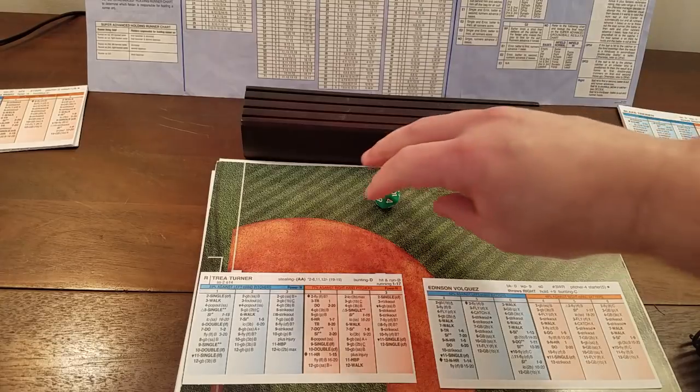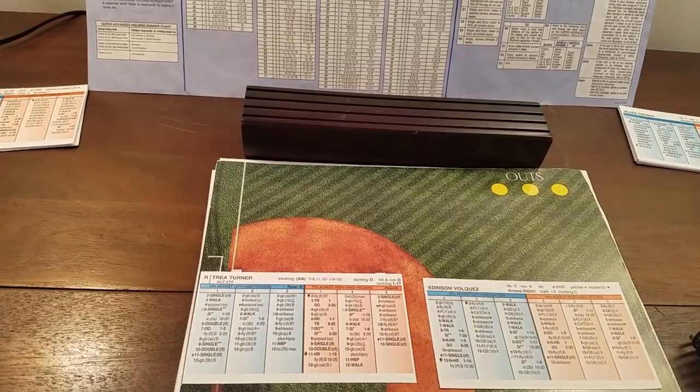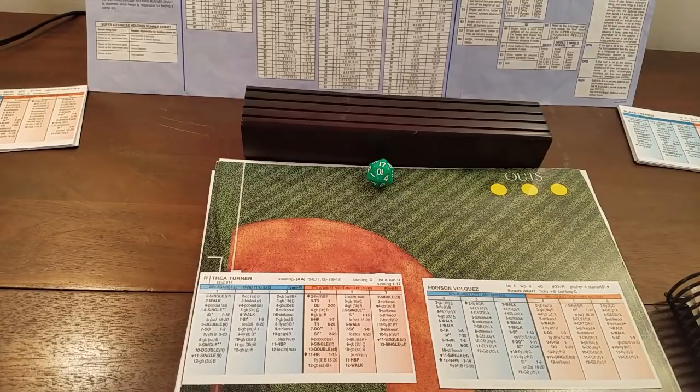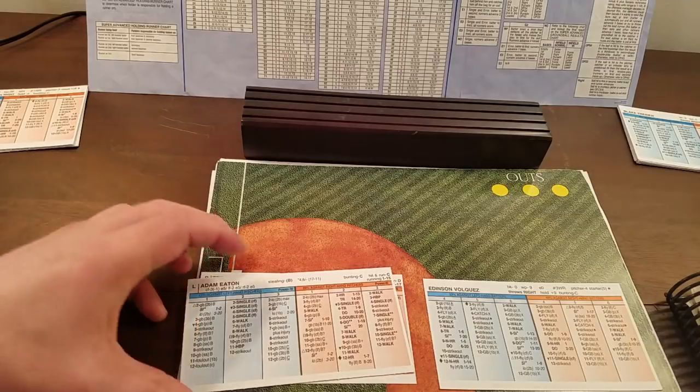And that's a 1, so it's a potential throwing error on Realmuto. He not only stole the base, but now we go to the T rating on Realmuto, and that's a 1 to 5. So if it's the 1 through 5, we get a throwing error. We do not. It's just simply a stolen base. So Turner trying to get things going for the Nationals.